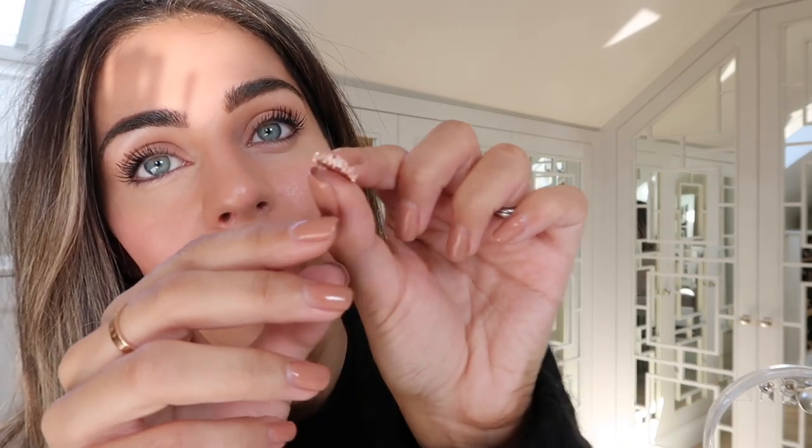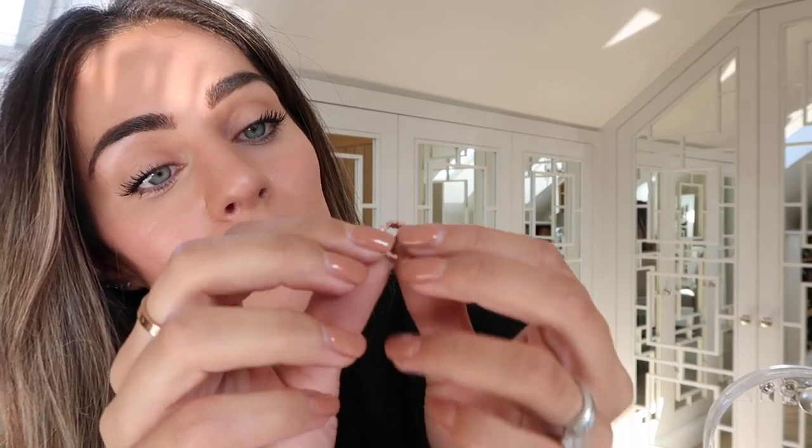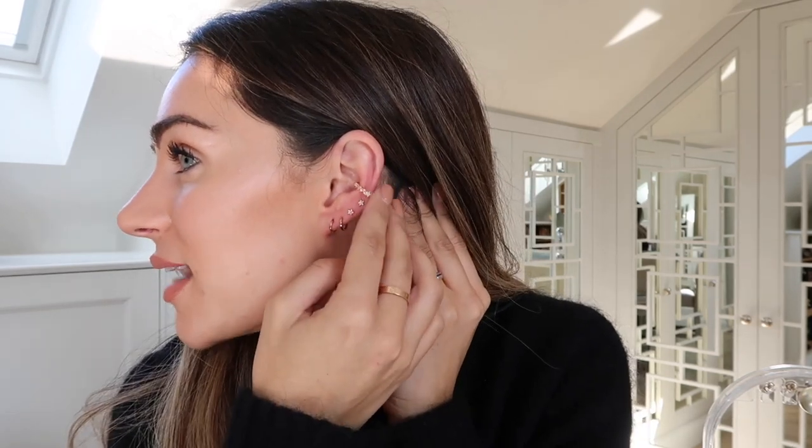And then to finish it off, we go in with my favorite thing from the whole Astrid & Miu collection. This cuff is so delicate and so beautiful. I just, oh, I love it so much. So then this goes here. You just squeeze it into your ear and it looks like that. And you can also stack these up as well.